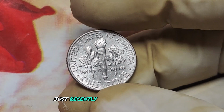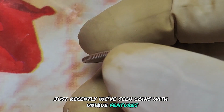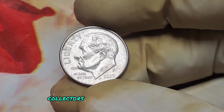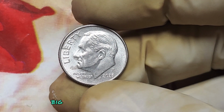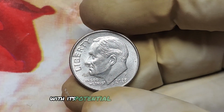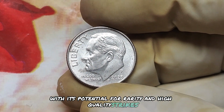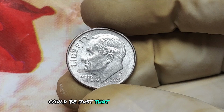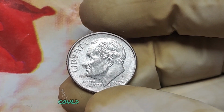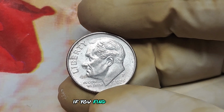Just recently, we've seen coins with unique features or near-perfect condition sell for incredible amounts at auction. Collectors are always on the lookout for the next big find, and the 2023 Roosevelt dime, with its potential for rarity and high-quality strikes, could be just that. So there you have it. The 2023 P Mint Mark Roosevelt dime could be worth a small fortune if you find the right one.